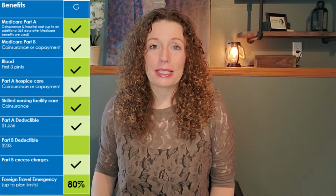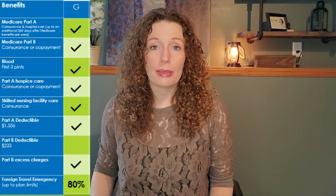On the inpatient side, all covered expenses are covered between Medicare Part A and Medicare Supplement Plan G. You have no out-of-pocket costs for covered inpatient care. This is one of the reasons why Medicare Supplement Plan G gets advertised as the best. It's the most comprehensive. It has the most coverage and the least out-of-pocket risk to you. But there are trade-offs for that high level of coverage.